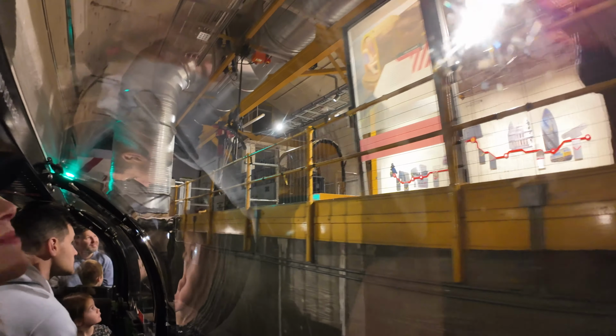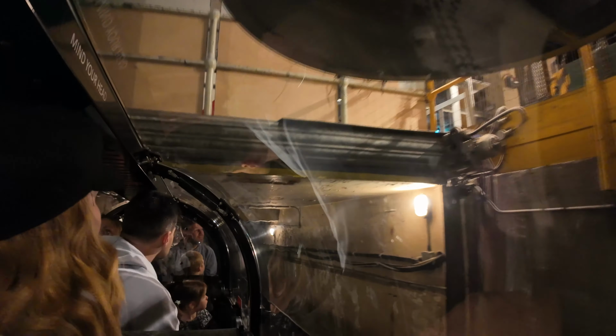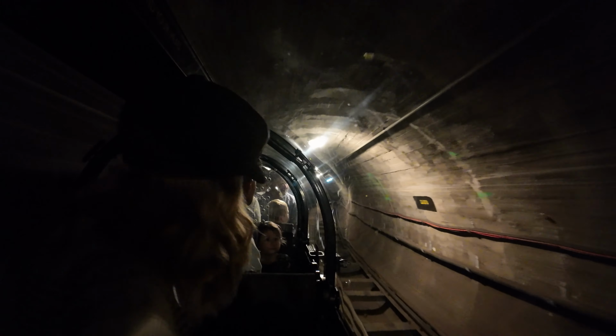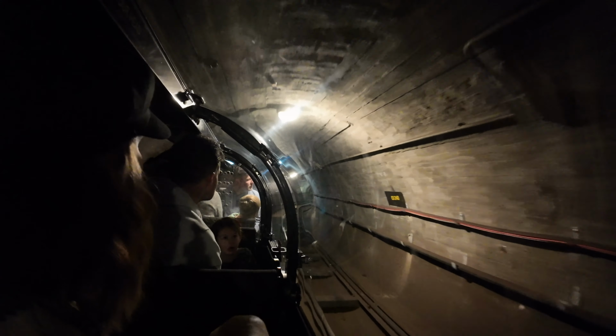This unique narrow gauge railway was designed to carry mail. So if you're feeling a little cramped, that's why. And I'm glad we have a driver today. The original mail trains were driverless. It was a huge network of automated electric trains running right under central London, carrying mail between main railway stations and sorting offices much faster than along the congested streets above our heads.